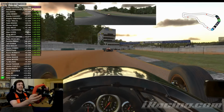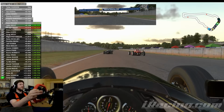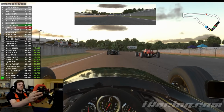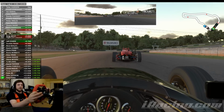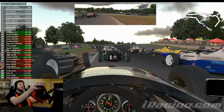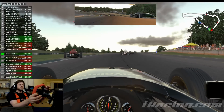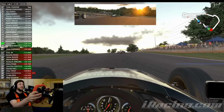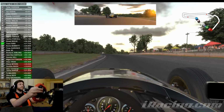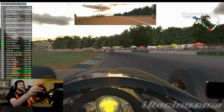And yeah, you're just getting that really nice dynamic range through the corner as well. Feeling the little bumps, but then also feeling the overall pull of the wheel as you drift. Oh, I didn't hit anyone, I don't think. Yes! Right, 17th, yes! Oops, I've missed my line there.